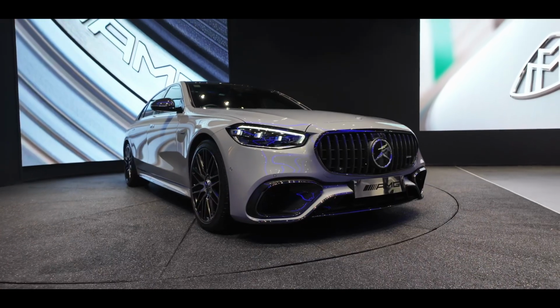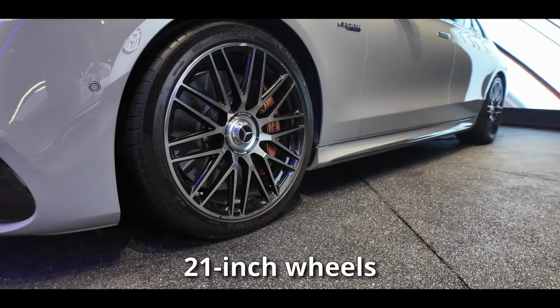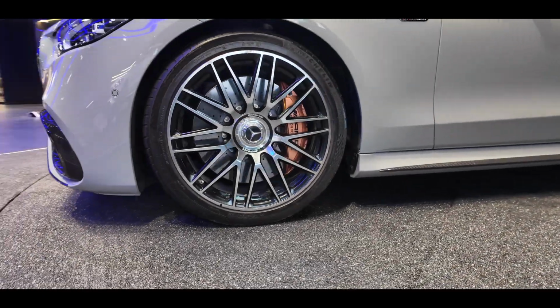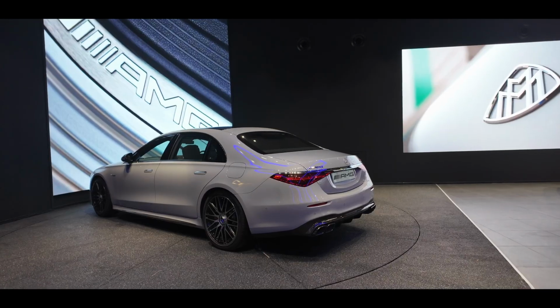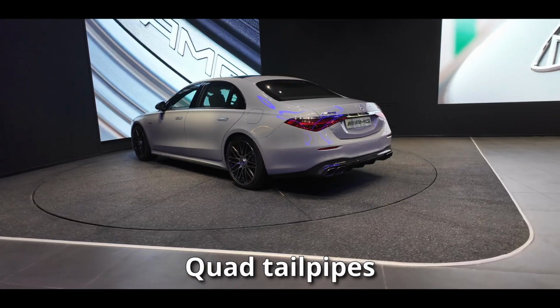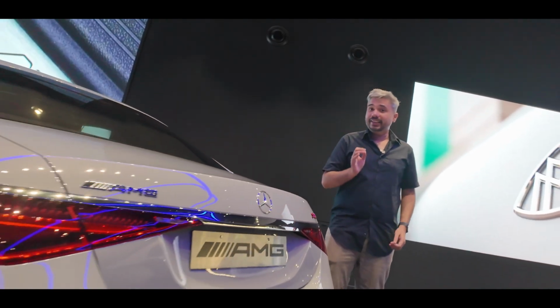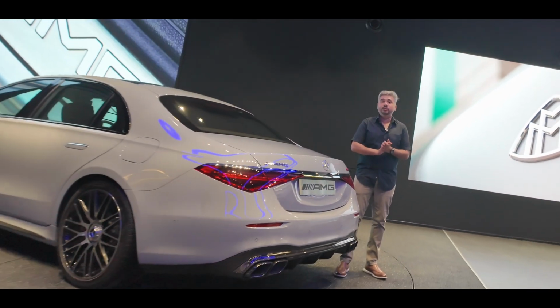Viewed from the side, the S63 sits on motorsport-inspired 21-inch forged alloy wheels with an AMG side skirt adding to the visual drama. And finally, at the rear, the functional diffuser element is flanked by quad tailpipes that emit the most wonderful V8 rumble. And if all those visual cues weren't enough, then there's this, the S63 badge on the boot lid, finished in red to signify that this is an E-Performance model.